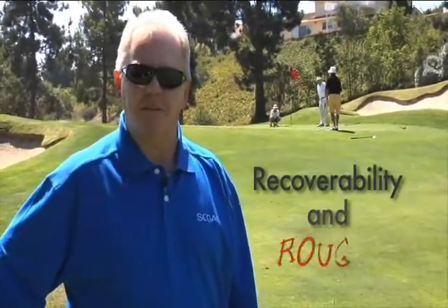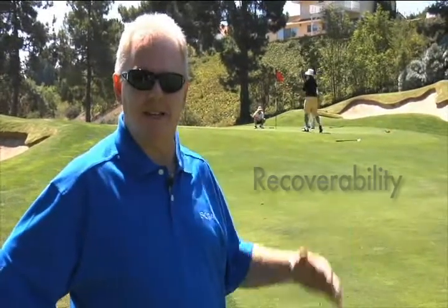In addition to measuring the depth of the rough around the green, recoverability in rough takes a look at what happens to a golfer when his ball doesn't stay on the green. As you can see here, if this golfer misses the green, the ball's going to roll right down in the deep rough.